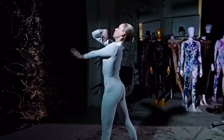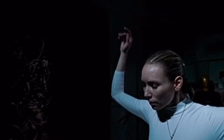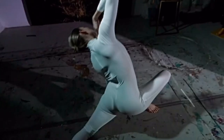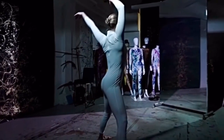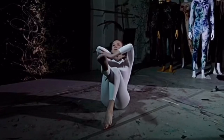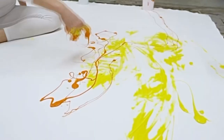It's already art. This dance, these moves. No need for anything else. But if you wanted, like if you really had the desire to maybe make this a little more colorful, I guess she could add a little paint.